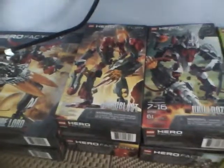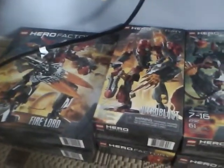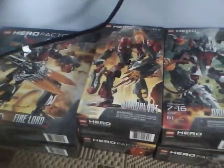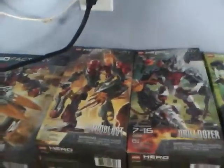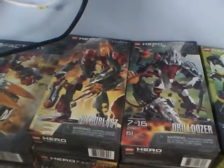But I just made a bunch of buys, and I kind of want to show you guys what I bought recently. So, here, as you can see, I have a bunch of Hero Factory sets. These were ultra-clearanced, and around 85% off estimated. Maybe my math is wrong. You guys can recheck it for me once I tell you the prices, if you want to know. But I got two Waspics, two Drilldozers, two Nitro Blasts, and two Fire Lords. So I got two of all the ones that they had on sale there. No Jetbugs, unfortunately. I kind of wanted to get a Jetbug or two.